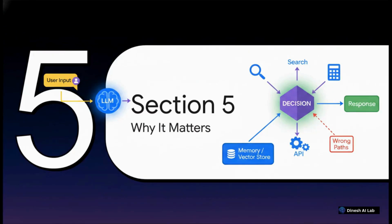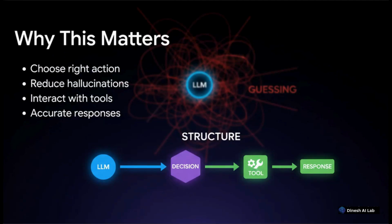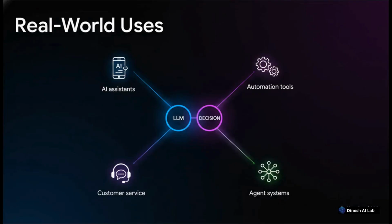So why does all of this matter? Let's look at Section 5, Why Decision-Making Matters. You might be wondering, why go through all this trouble instead of just letting the AI guess the answer? Well, because without this exact pipeline, the system is just guessing. Forcing the AI to logically evaluate options allows it to use external tools. And because it's retrieving actual hard data rather than just generating plausible-sounding text, hallucinations absolutely plummet and accuracy skyrockets. And honestly, you are already interacting with this architecture all over the place. This is exactly what is powering modern AI assistants, workflow automation tools, advanced customer service chatbots, and those complex agent-based systems that are completing multi-step tasks for businesses every single day.